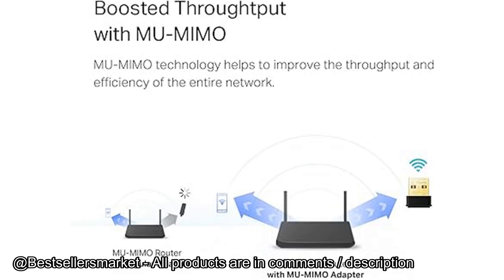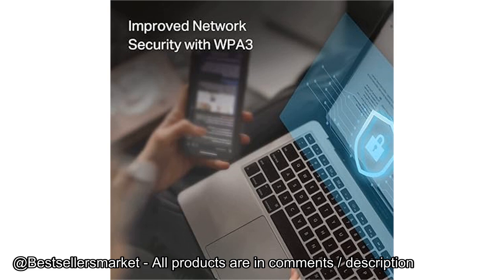Compatibility is key, and this adapter has it in spades. It's fully compatible with a range of systems, from Windows 7 to 11, and even macOS up to version 10.15. Whether you're on a PC or Mac, the RJ-45 Nano fits right in, ready to upgrade your wireless experience.